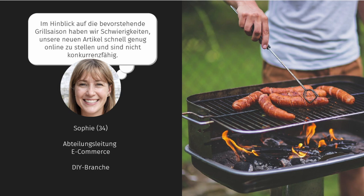She has a problem that she can't get her product data online fast enough for the upcoming barbecue season. This is her first challenge. She approaches us, and in line with our holistic consulting approach, we do a joint health check. So we look at Sophie's data structures and processes. As a first step, we focus on the processes, then look whether we can identify bottlenecks, inefficient processes, or gaps in the strategy.